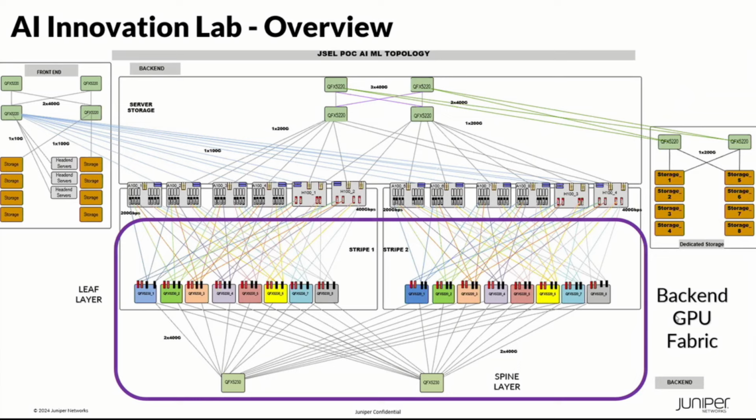And the idea behind a rail optimized design is that GPU 1 from each server connects to leaf 1, GPU 2 connects to leaf 2, and GPU 8 from each. So by the way, each server has 8 GPUs. So GPU 8 from each server connects to leaf 8. And Juniper refers to this collection of 8 leaves as a stripe. And in this design over here, we have 2 stripes that are then interconnected by a spine layer.